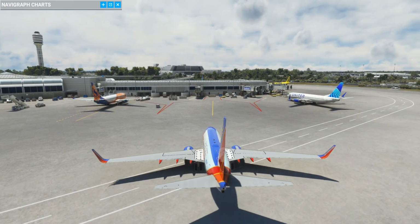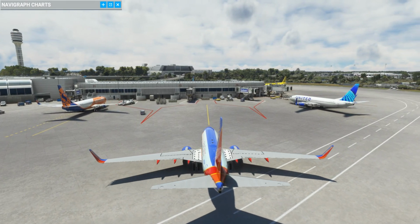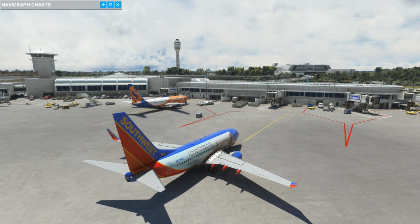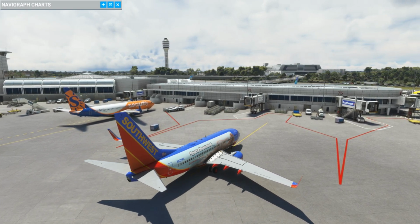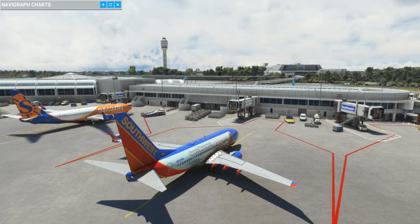Bohemia 1768, request startup. Bohemia 1768, startup is approved. Roger, startup approved. Bohemia 1768. American 2077, requesting the end of pushback. American 2077, request to end pushback received.